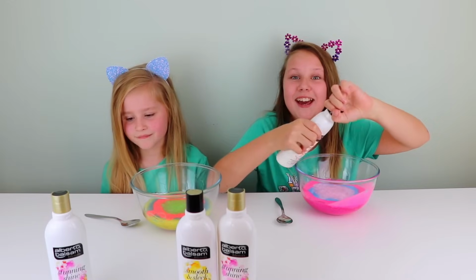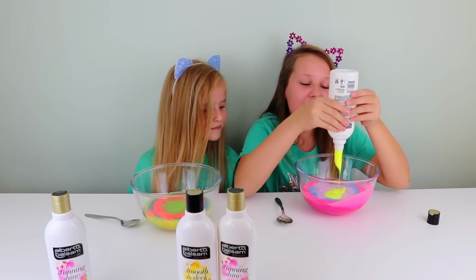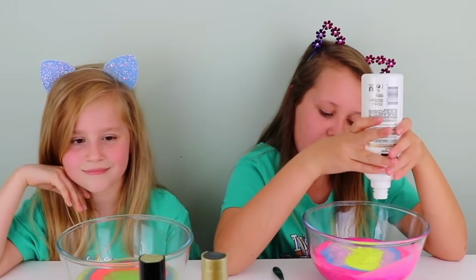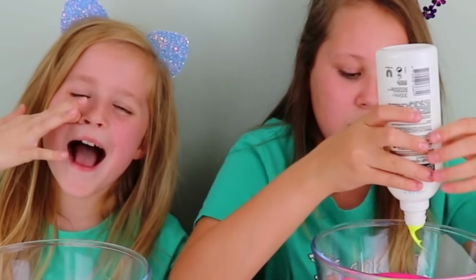This one. Okay, I've gone for this one. What is it? Yay, it's yellow glue! It's neon yellow glue! It smells like shampoo though, but it isn't shampoo. Yes! I'm so happy. I got yellow neon glue.